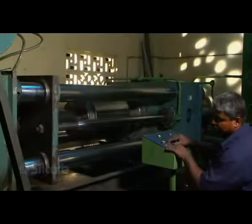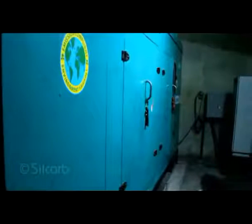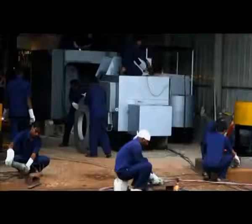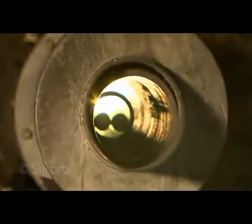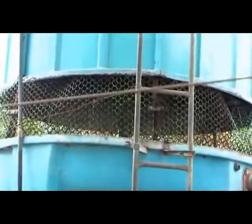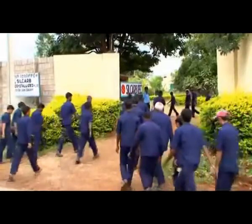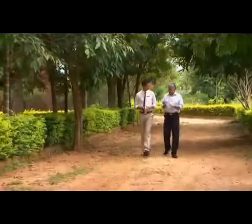A specialized extrusion center for making heating elements. The factory is completely equipped with generators for backup power and we operate 24/7 round the year. The recrystallization furnaces are cooled using specialized cooling towers to keep the furnaces at room temperatures. Situated amidst 7 acres of plush greenery, Silcarb factory is an eco-friendly work environment and practices water harvesting.